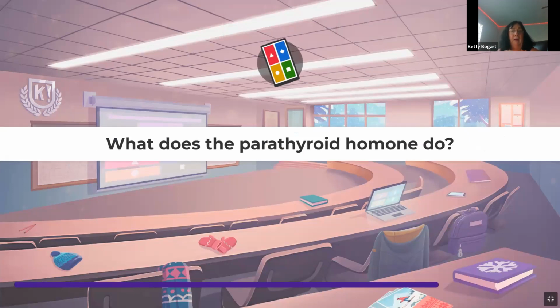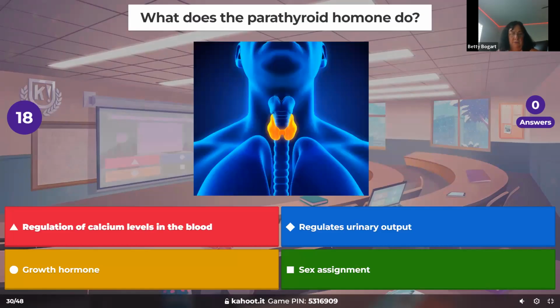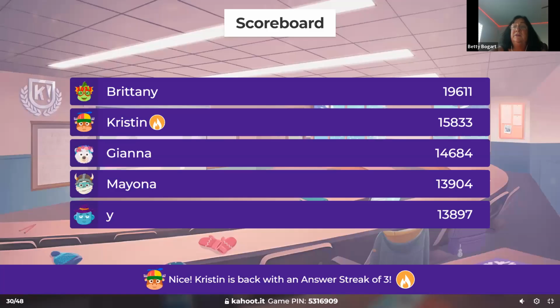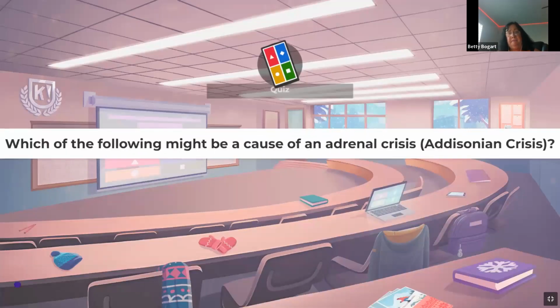So what does the parathyroid hormone do? I put several questions on this because there was a concept in the HESI, and many students got it wrong. So I made sure that you know what it's all about now. So that's why that was there like that.